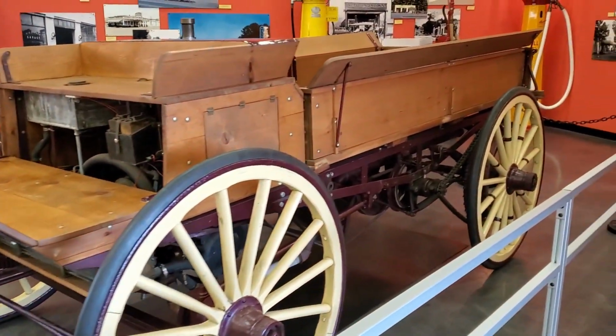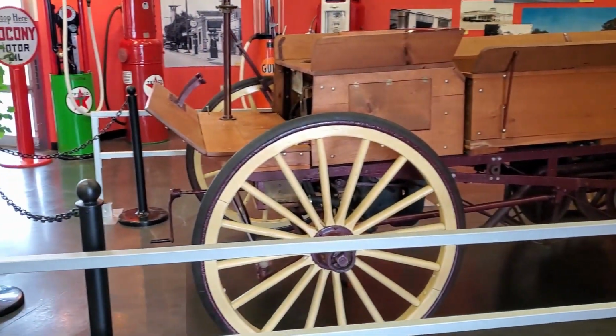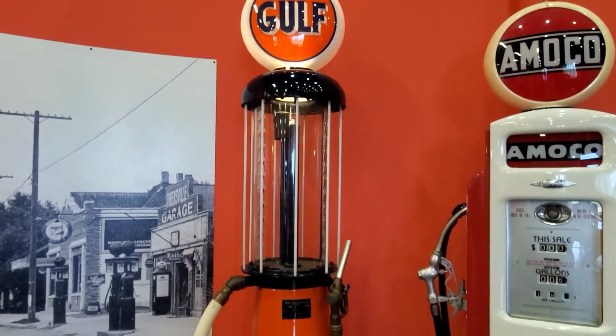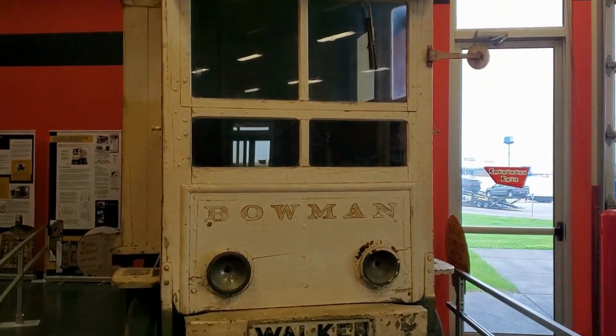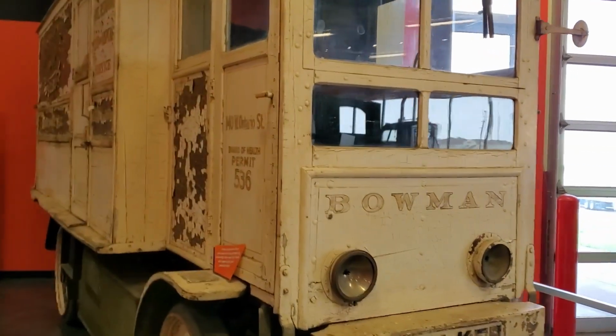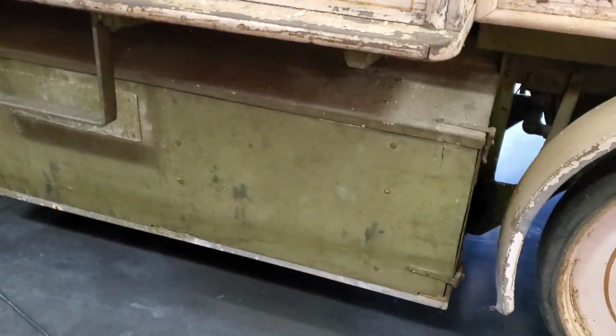This wagon is the 1903 Eldridge, and it was the very first truck ever built in the US. It could go 10 miles an hour, and it was built even before the Model Ts by Ford. This truck is the Bowman truck, also known as the Walker model, and it's actually an electric truck, which is crazy. This is the battery, that whole thing. And it could go about 50 miles on one charge of the battery.